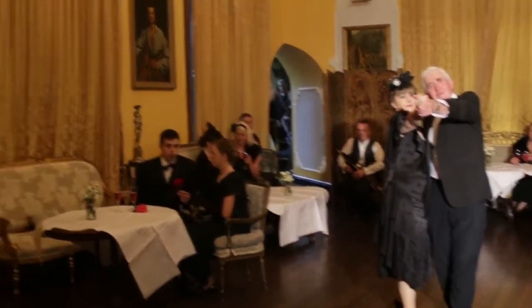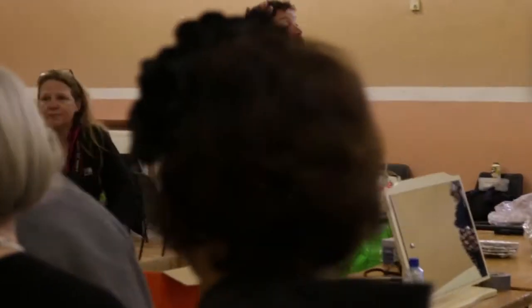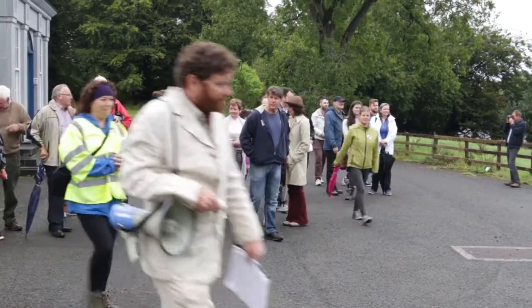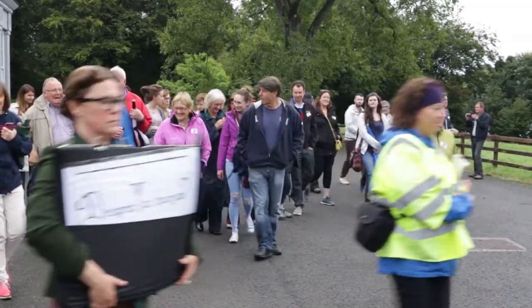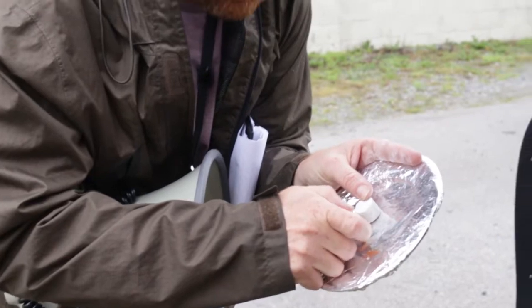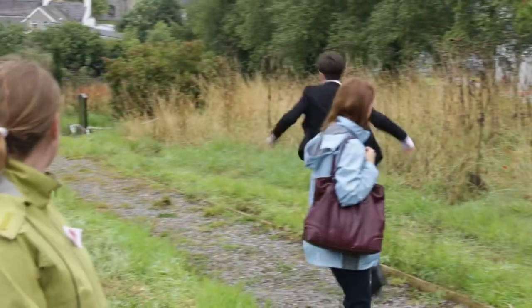First position. You all look fabulous. All right, so the main thing is enjoy yourselves this afternoon. You've done great work. This does include a bit of walking. We'll enjoy the scenery as we go along. A little sprinkling from above, perhaps as well. You're on a working set, so watch out for actors arriving and leaving and so on.